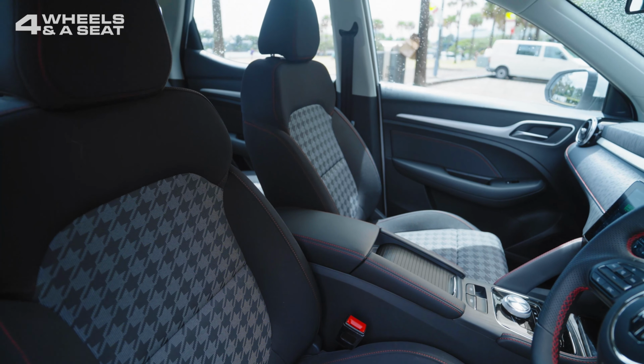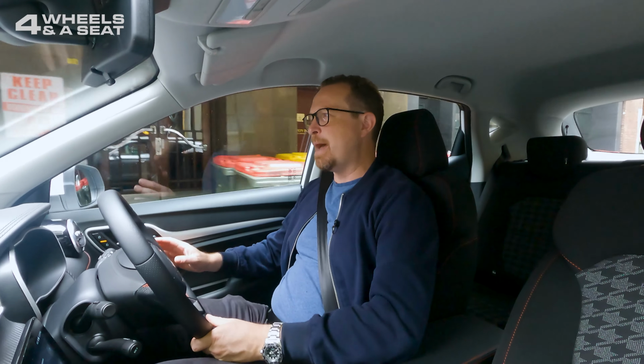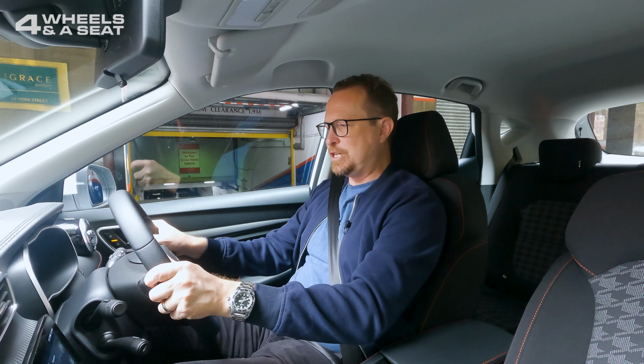I actually quite like them. I don't get uncomfortable in these at all. No electric adjustment, unfortunately. Everything's manual, and it did take me a little while to get my seat just right, but got there in the end. The problem with the steering wheel, though, is that there is tilt adjustment, but no reach adjustment.